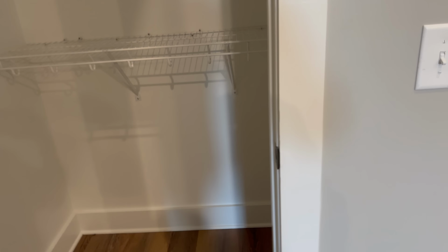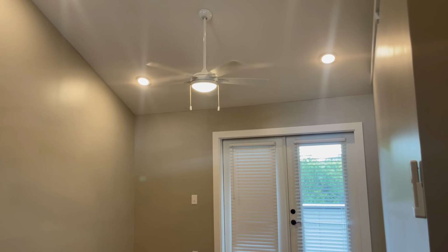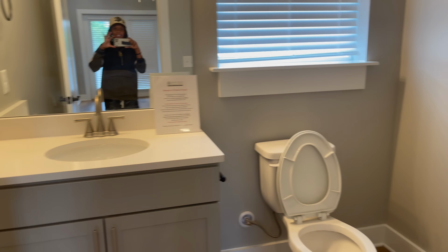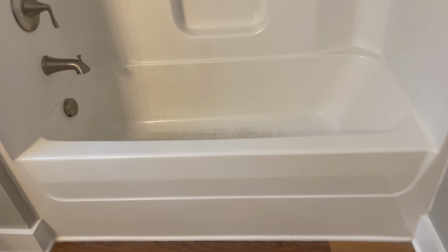What's this? Okay, I'll make this the linen closet. This is nice. This is definitely a great start for my bachelor pad. This is cute. Okay. The tub ain't too basic. Oh, no, wait, somebody did live here. What the hell is that?